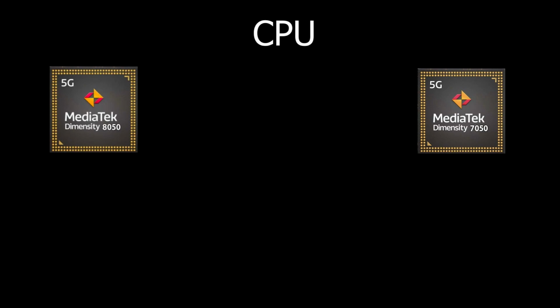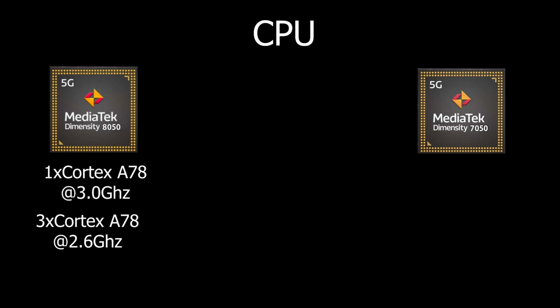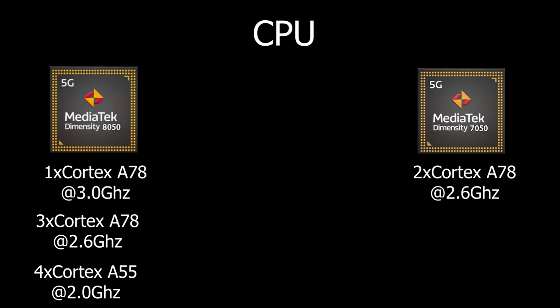Well, talking about the CPU, in 8050 you will get one Cortex core based on A78 and the speed is 3 gigahertz, for high performance. For the low, you will get 3 Cortex cores which are based on A78 and the speed is 2.6 gigahertz, and for efficiency you will get 4 Cortex cores which are based on A55 and the speed is 2 gigahertz, while in 7050 you will get only 2 Cortex cores which are based on A78 and the speed is 2.6 gigahertz.